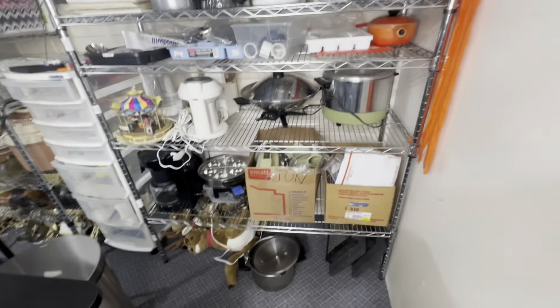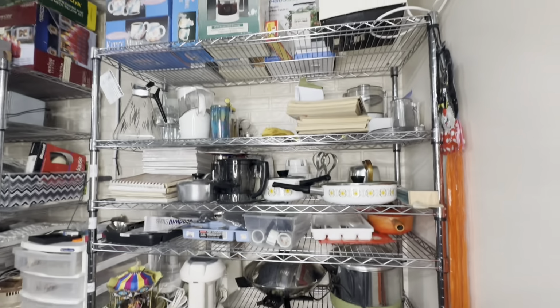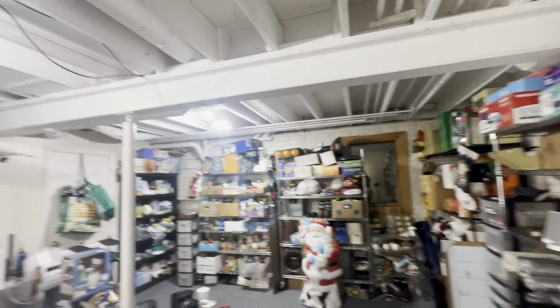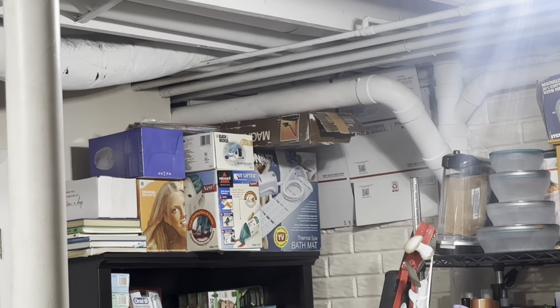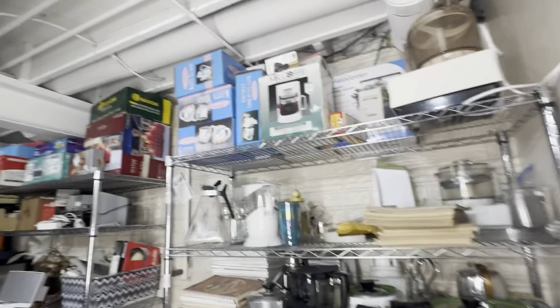Okay, guys, this one right here, other than those little reindeer down there, this is going to be all kitchen items. So on the top shelves, across everywhere, I like anything that has a box. Usually I will put them on the top shelf. I don't think I showed you guys over there, but I have stuff that's new in the box over there as well. So anything that's in a box, usually I like to put it on the top because I can stack it up pretty high.